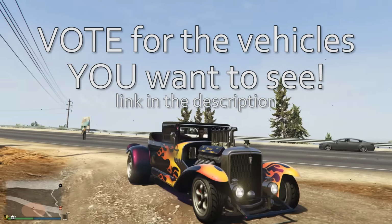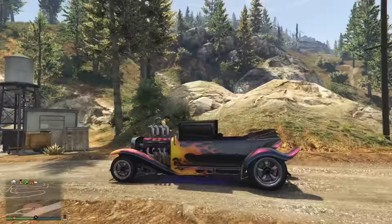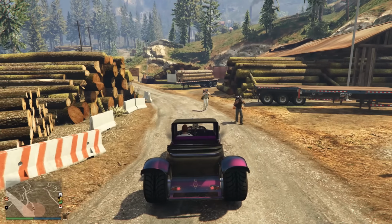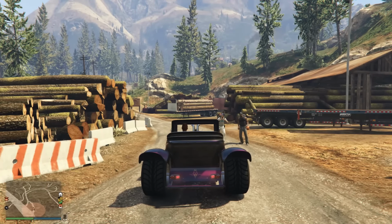This is actually the 5th most voted for vehicle that we've had, so we're kind of keeping with the voting theme here. And by the way, happy Halloween to you. Hope you get all kinds of good candy if you're the type of person that goes trick-or-treating. I don't know. I'm just talking out my ass.